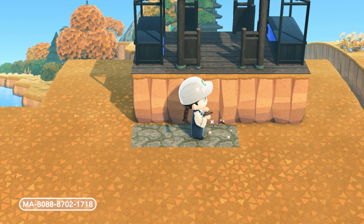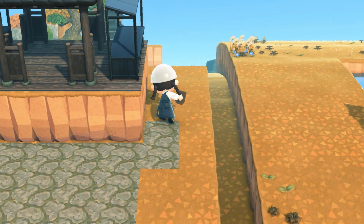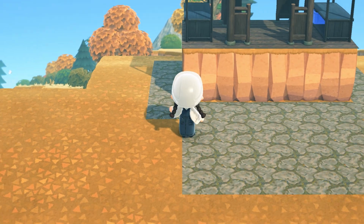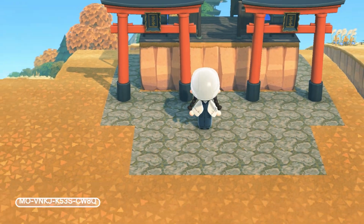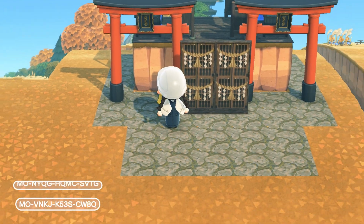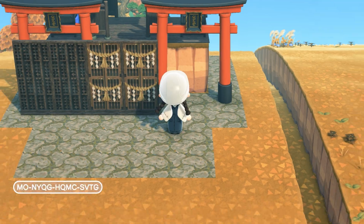But I tried to hide it as best as I could, with custom designs on the ground and just making it look busy, trying to hide this golden tone of the grass. And I think I did a pretty good job.